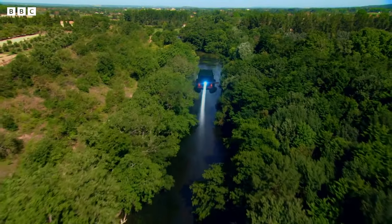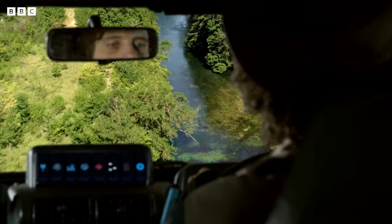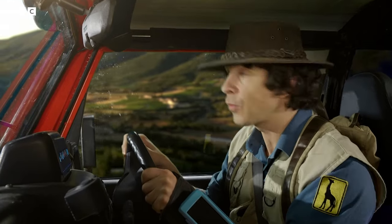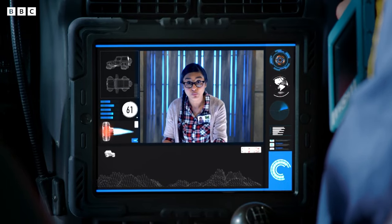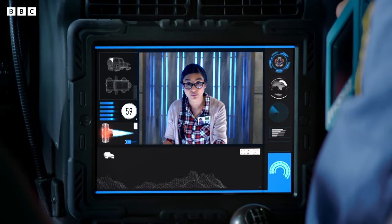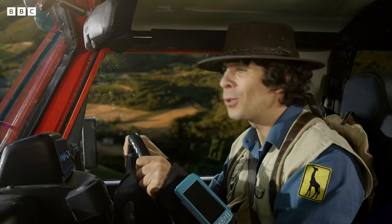It's beautiful here, Jen. I can see the river in front of me. And hopefully it's teeming with damselflies ready to lay their eggs. The only problem is, Andy, if we try and land the safari mobile by the river, the noise is bound to scare them away. Good point.